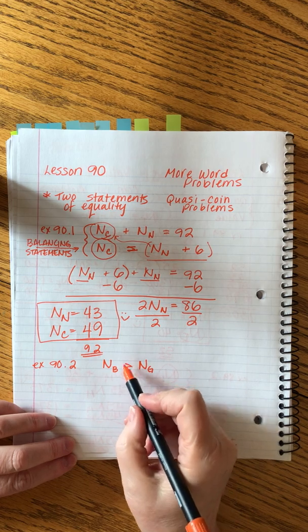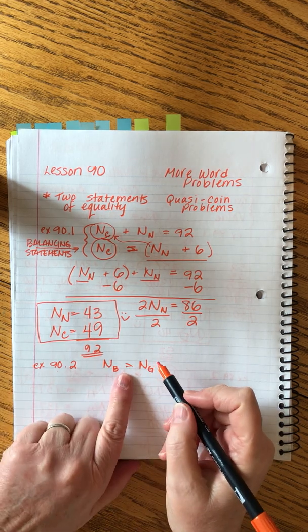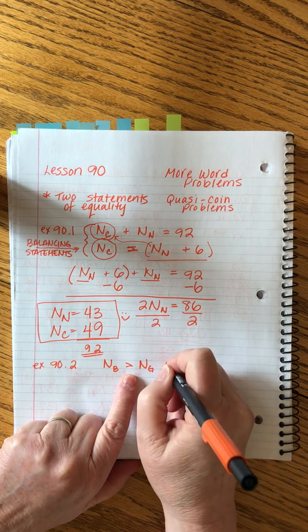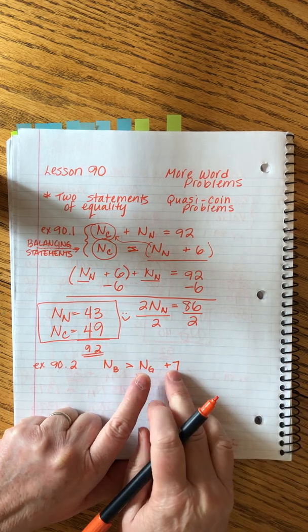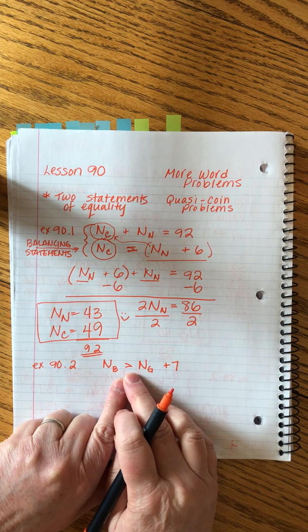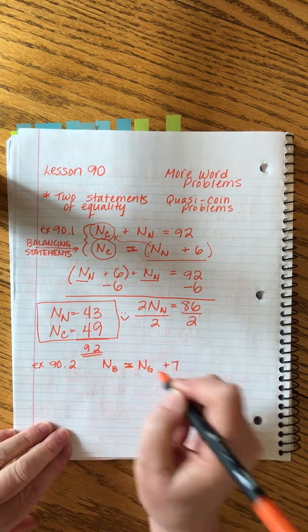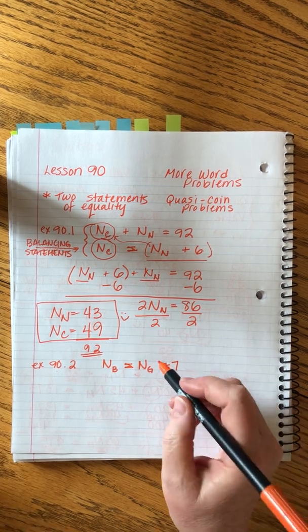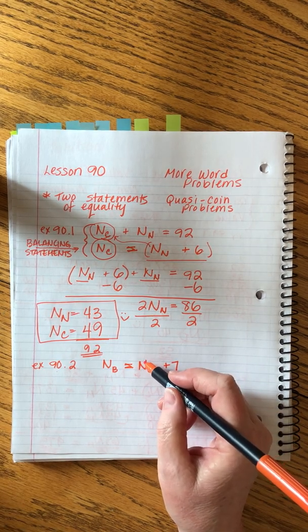So we see this is the bigger side, this is the smaller side. That's what that inequality tells us. The balancing number is 7, so I need to add 7 to this side to make this one bigger because it was smaller to begin with. Now they're equal. And I just scrunch my equal sign right over the top. You have to do it this way or you'll get them wrong, I promise you.